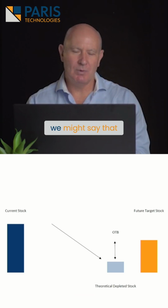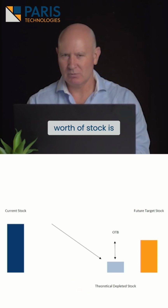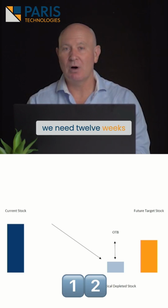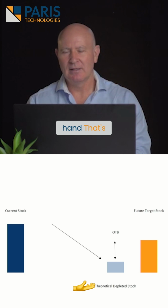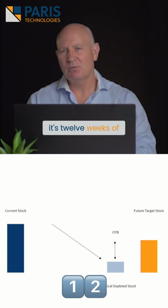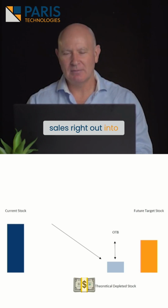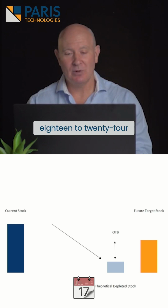So for example, we might say that we need that stock to last for 3 months. 3 months worth of stock is what we want. That's our perfect stock, right? And if we express that in weeks, very simply, we might say we need 12 weeks of stock. So we should always have 12 weeks of stock on hand. That's the perfect number. So therefore, if you think about it, it's 12 weeks of future sales. So it's quite a difficult concept because we need to plan future sales right out into the distant future. And very often in retail, that can be 24 months, 18 to 24 months at least.